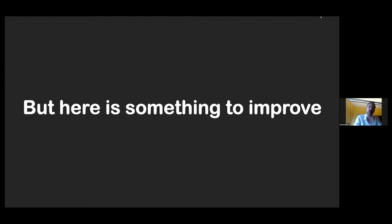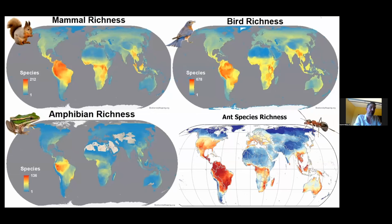But here's something that we really need to improve. Now, I told you earlier about biodiversity and how many species there are. The thing with biodiversity is that it's actually not the same number of species all around the world. And here I just took 4 examples for which we have data. Those are mammals, birds, amphibians. And very recently, we just published this article about ant species richness around the world.